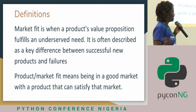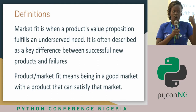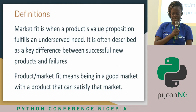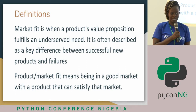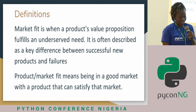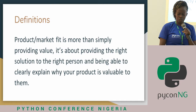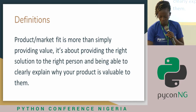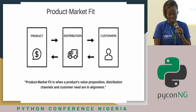These are standard definitions you can find online. Market fit is when the product value proposition fulfills an underserved or unserved need. Either that need has never been taken care of before, or it's not been taken care of sufficiently. It's often described as the key difference between successful new products and failures. It means being in a good market with a product that can satisfy that market. Product market fit is more than providing value. It's about providing the right solution to the right person and being able to clearly explain why your product is valuable to them. It is when the product, value proposition, distribution channels, and customer need are in alignment.